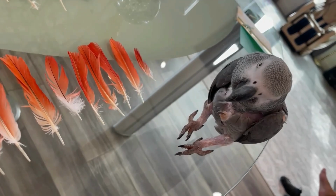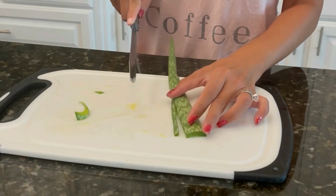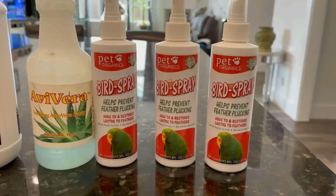For many birds, whether they have skin or feather problems or not, periodically using aloe juice will solve a few problems concerning skin. Nature is telling the parrot's body to shed feathers in order for new ones to grow in.